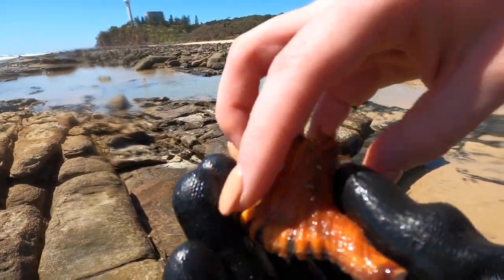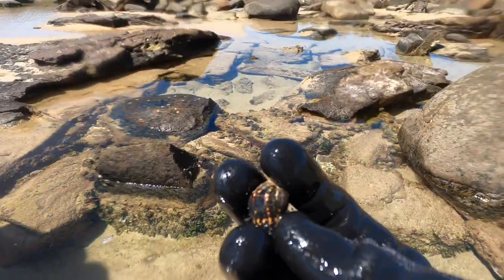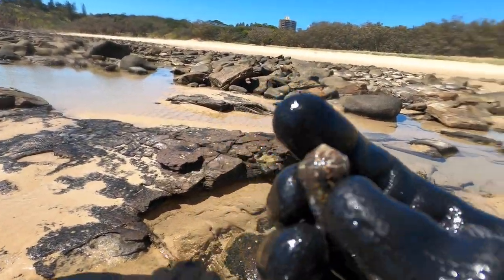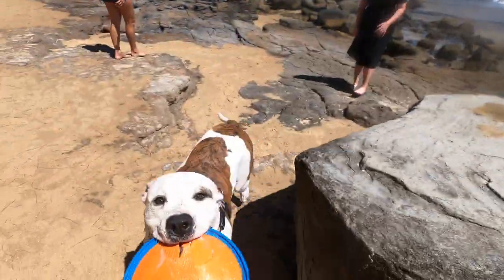Nice. We've got a black cone down here. I think it's like a... It's definitely not a cat cone. Cool. Black. That's the second one of those today. Can't believe I get to keep that one now.